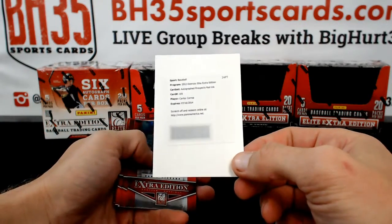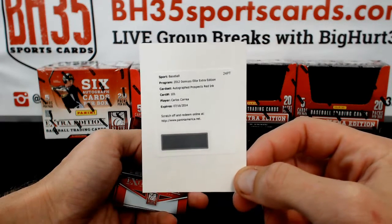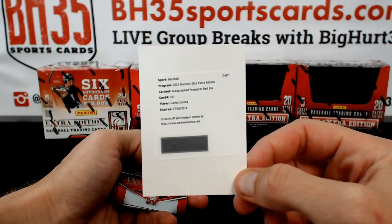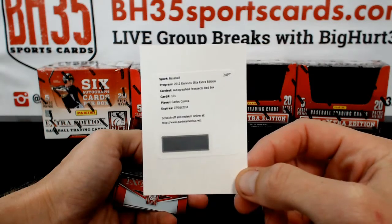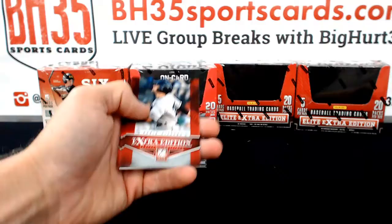Woohoo! Autograph prospect, red ink, Carlos Correa. Bam, it's expired, but I bet they'll honor it. That is freaking huge. Nice. Congratulations, Bulldog.